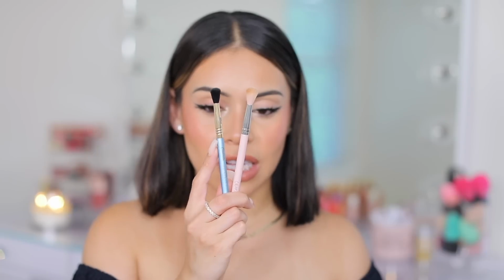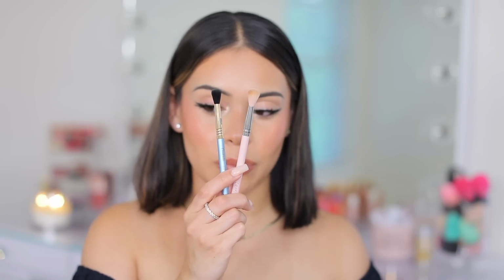It reminds me a lot also of the Sigma E40 blending brush. This is probably honestly such a good dupe. So this is the Sigma brush here with the blue handle, and then the other one is from Colourpop, and they look so similar. So I do feel like it is a really great alternative to that one.